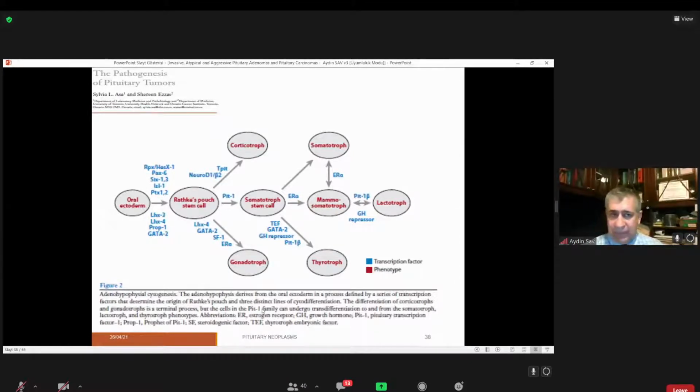This is to say that, as I've told you, the anterior pituitary is an extension of the expansion of the stomatodeum, in which the pertinent features of the oral ectoderm show a group of transcription factors with some differentiation. To the right, you can see the Rathke's pouch stem cells. If you're talking about TPIT or NeuroD and beta 2, they show a differentiation in the way of the corticotropes.